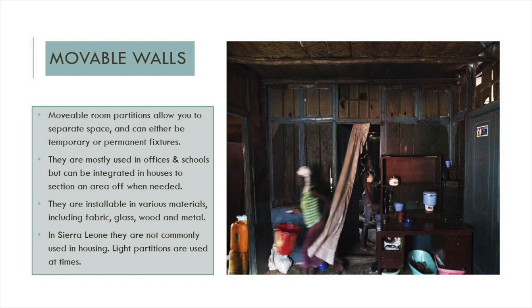They are used for separating spaces for offices and schools. In Sierra Leone, they are mostly used in offices. The material used can be fabric, glass, wood, or metal.